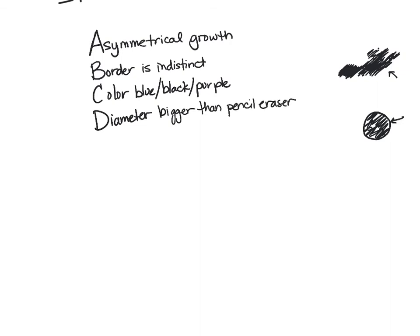And this is important because a lot of freckles tend to be smaller than a pencil eraser, so it's a good indicator that that would be a freckle rather than skin cancer. Same thing with moles. Most moles can be smaller than a pencil eraser, and so something that would be larger than a pencil eraser could be an indicator of skin cancer.